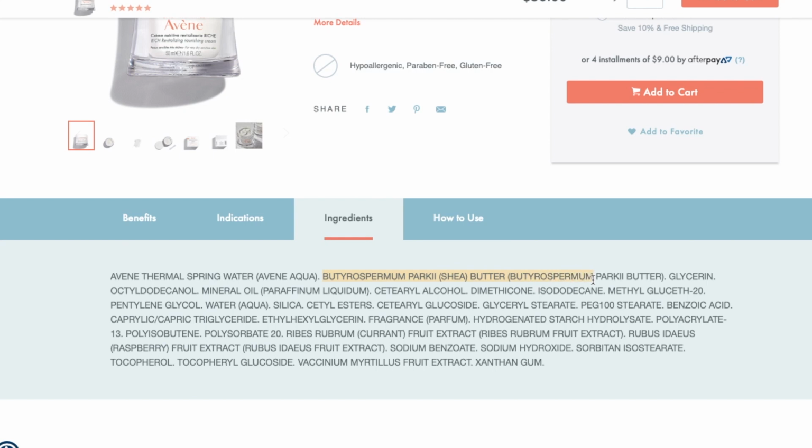It's a great occlusive moisturizer that's going to lock in moisture and help prevent water loss from your skin. And actually, there have been studies that have shown that shea butter is just as effective at treating skin conditions such as eczema as more expensive ingredients such as ceramides. So I'll link those articles down below for you if you want to check those out.